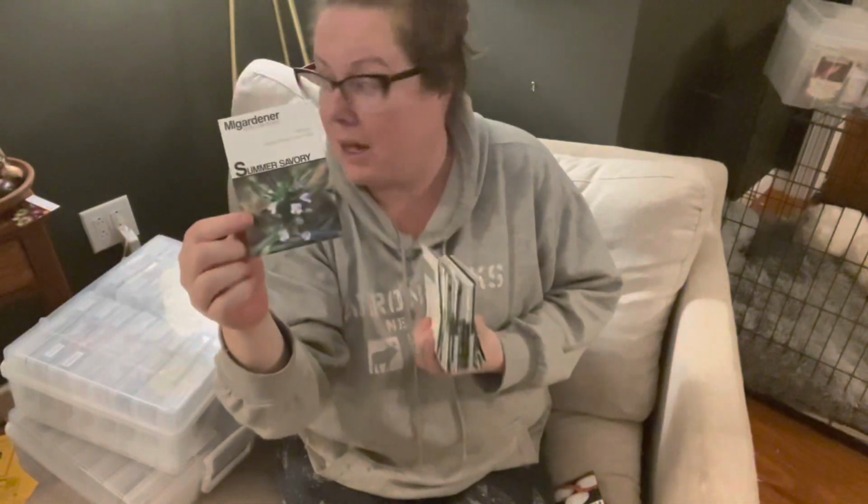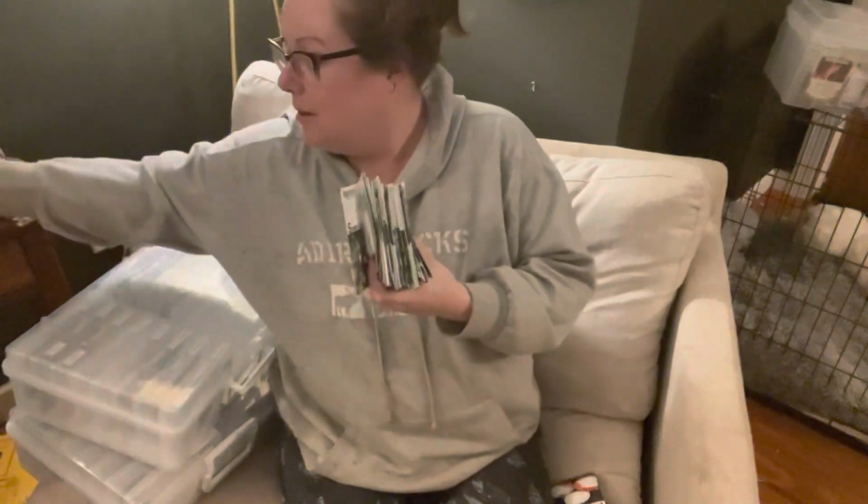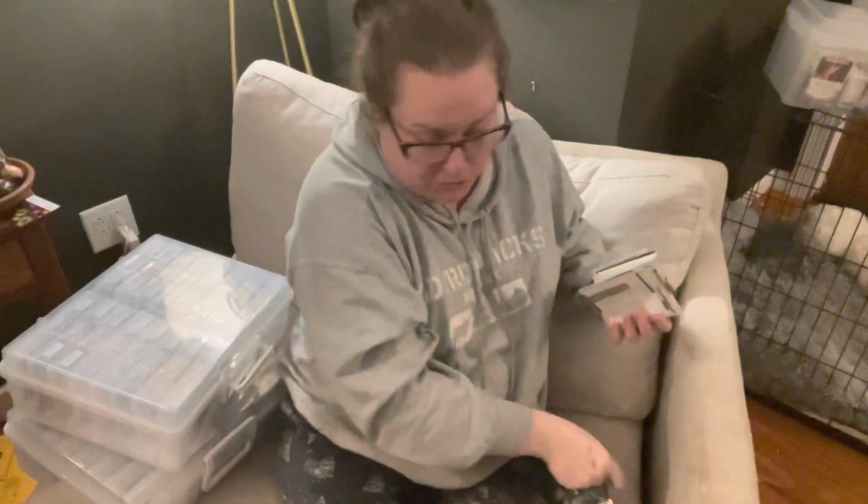So, summer savory. I really like using savory in my own blends of herbs. So this one is summer. I also got winter savory, I believe.